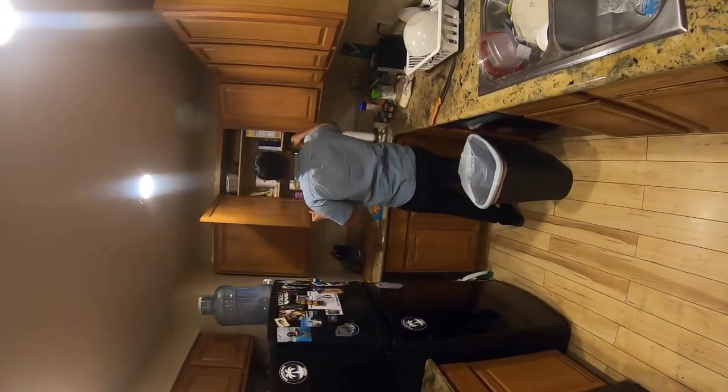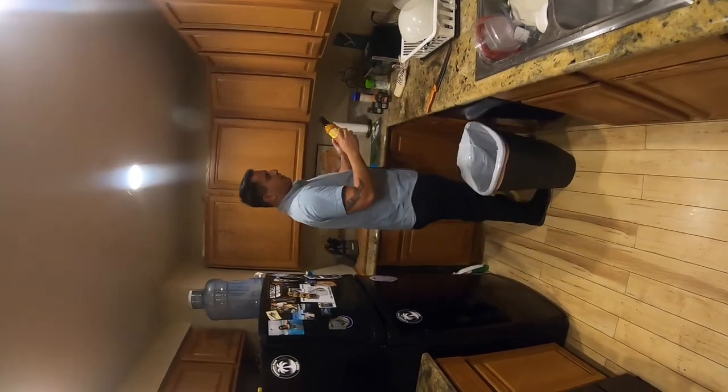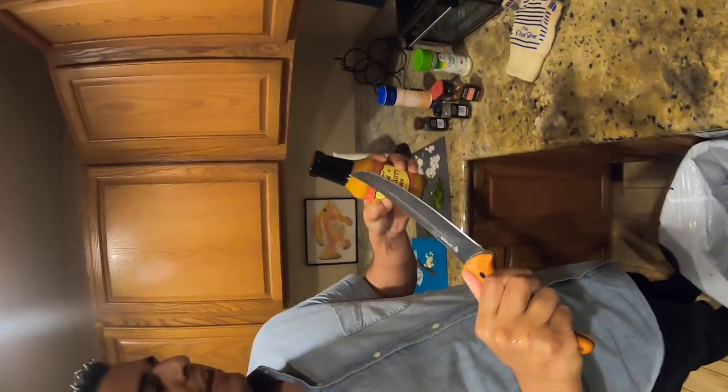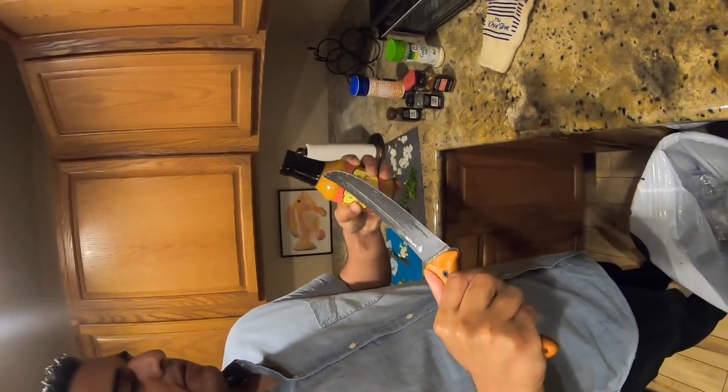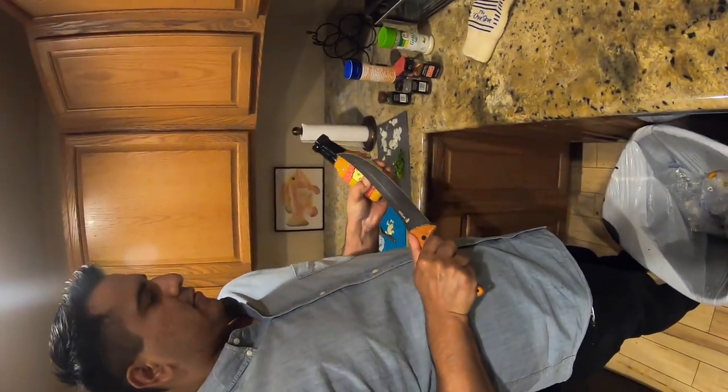So I have this Thai curry sauce that's pretty good. Me personally, I'm a big fan of Trader Joe's. They have all these sauces, very affordable, and a little miss actually. Another miss. There we go.